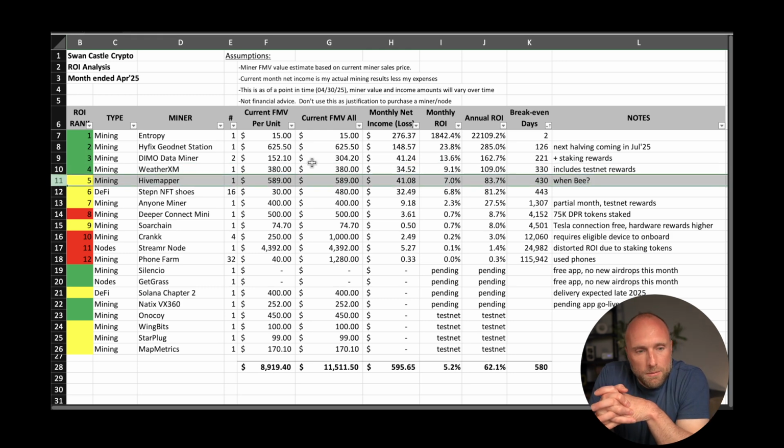Number 5, Hive Mapper. One issue I have with Hive Mapper, and why I have it yellow here, is there's really no indication of when you are going to get your device if you order it now. People have been waiting a year plus for their B and still have no indication of when they're going to receive them. So if you were to order one today, I don't know when you can expect to receive your device. But if you do drive a lot, Hive Mapper I think is a great project to jump into, just because they have promised that this B is going to be a very passive mapping process for people. And I think it is really a cool project in terms of trying to map all the roads of the world. It's one of the best use cases I've seen for depin in crypto.